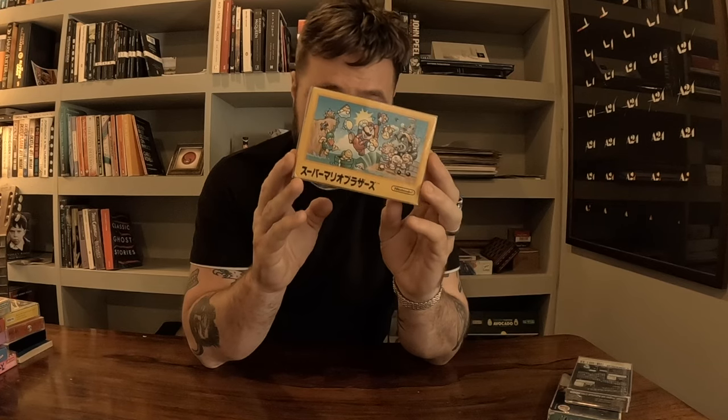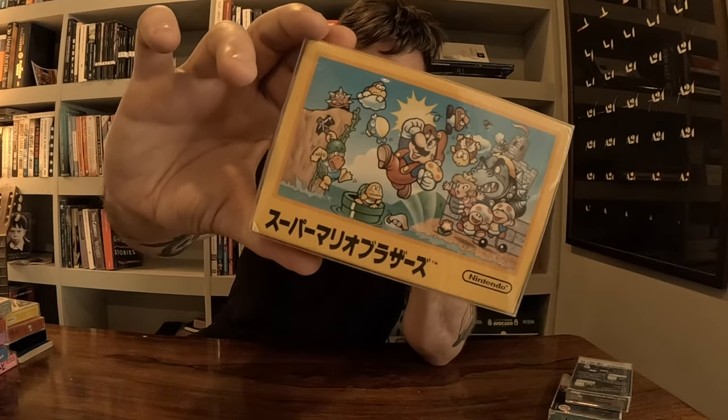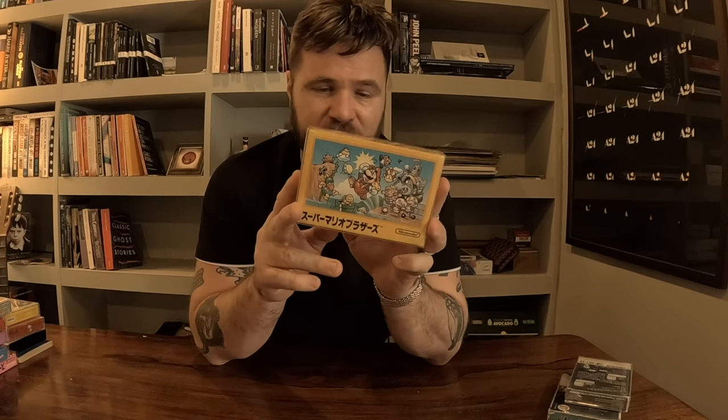The big dog, Mario Brothers 1. I love the artwork for this one. There's actually a storage case you can get for the Famicom, which is basically a lunchbox with this on it. It looks like a giant cartridge. But again, the Japanese artwork is just amazing for these games. It's so much more interesting than what we had in the UK, because all we had in the UK was a black box with a pixelated Mario on the front. This is a really, really nice intricate drawing. And I'm really, really fond of this. I'm really, really glad I got it.